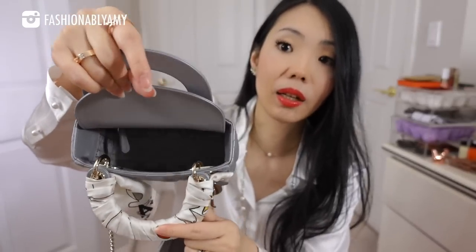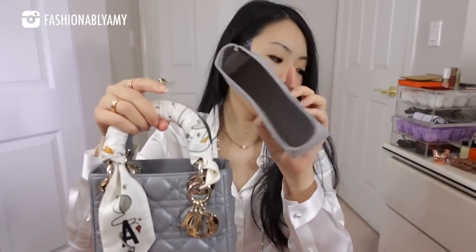And yes, I did just add a new organizer to this. Again, not really using it as an organizer, more as a liner, because again, it is fabric lined on the inside and I want to preserve the light color of this and just making sure that I don't get it dirty. So I chose it in a very, very similar color, just gray. And this makes the perfect little liner.